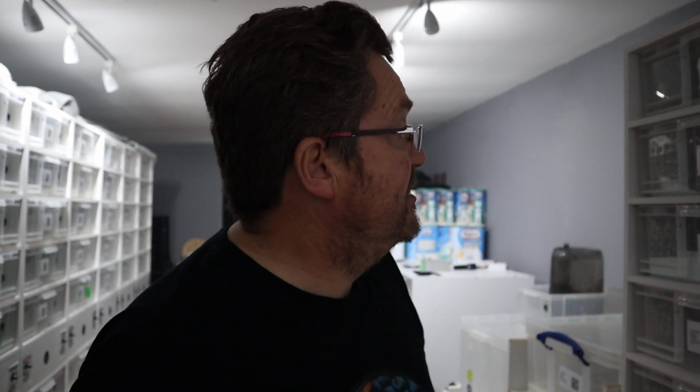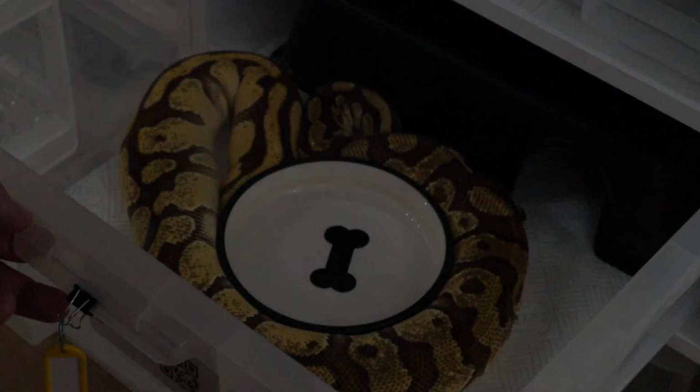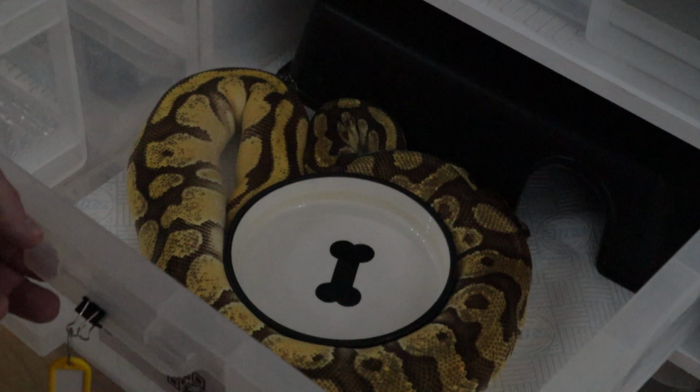Now the other ones that I wanted to show you, if you have a look at this one, Emily, bowl wrapping, Terry. We showed her yesterday, she's still bowl wrapping, so hopefully still building follicles.